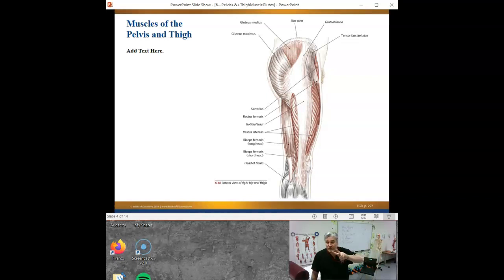The other two gluteal muscles aren't really behind you. They're on the side and in front. So this is gluteus maximus and back, but gluteus medius and minimus, underneath this one, are on the side and in front.